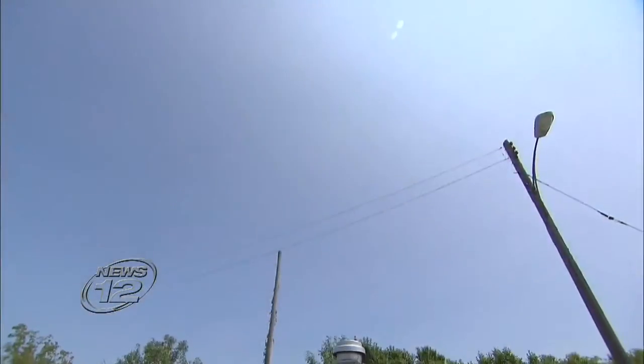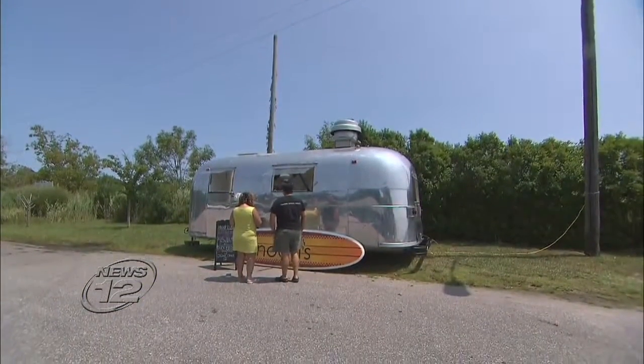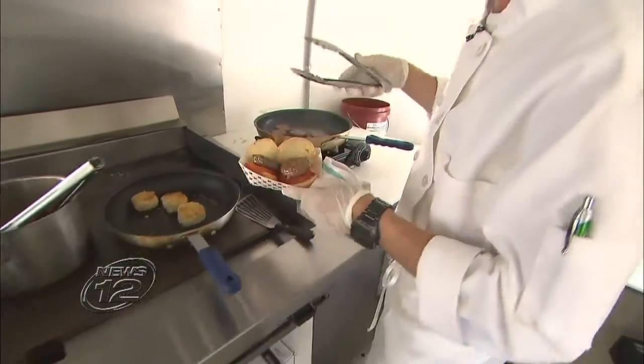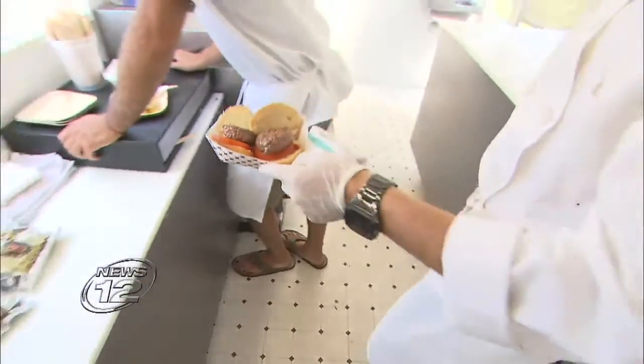And the Airstream we have is a 1964 Land Yacht series. It's an original Airstream with an aluminum body. It converts really well to an open kitchen. It's a little bit tight, so you've got to be comfortable with who you're working with and know how to move around each other, but it works out really well.